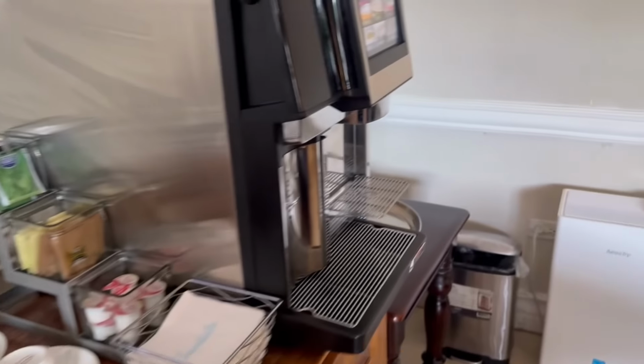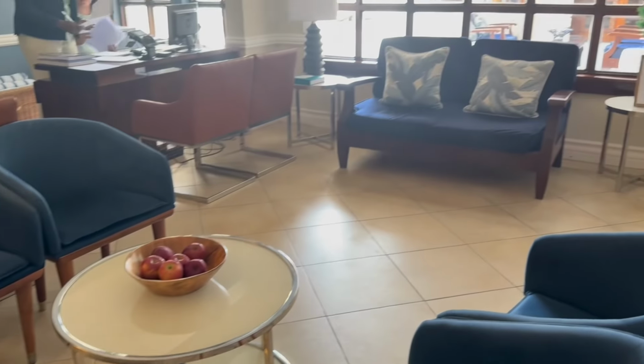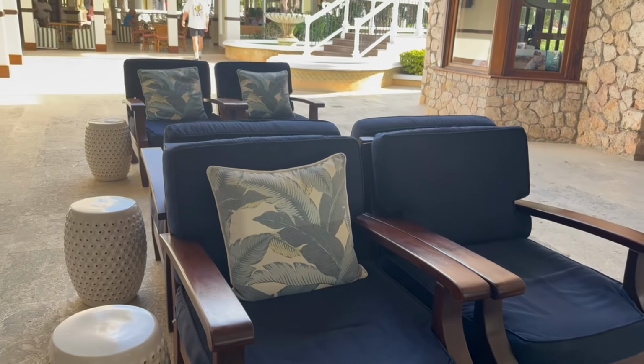We're touring now the club level lounge. If you are staying club level, this is where you would check in, and you're also welcome to stop in here for a beverage or a snack at any point.